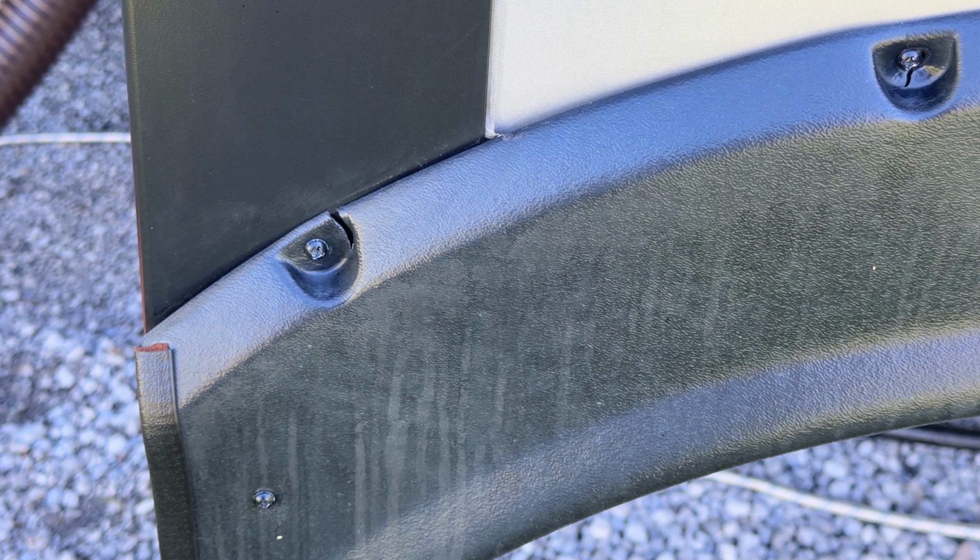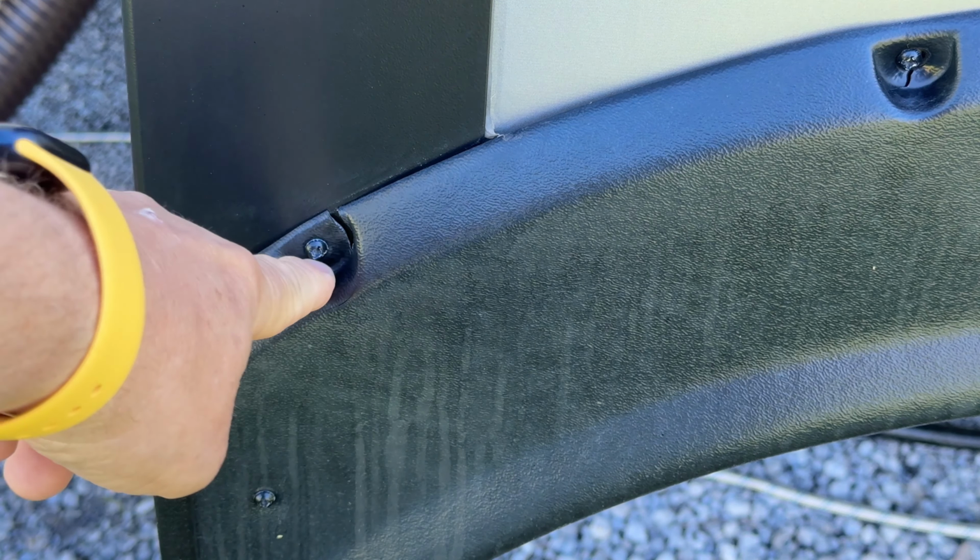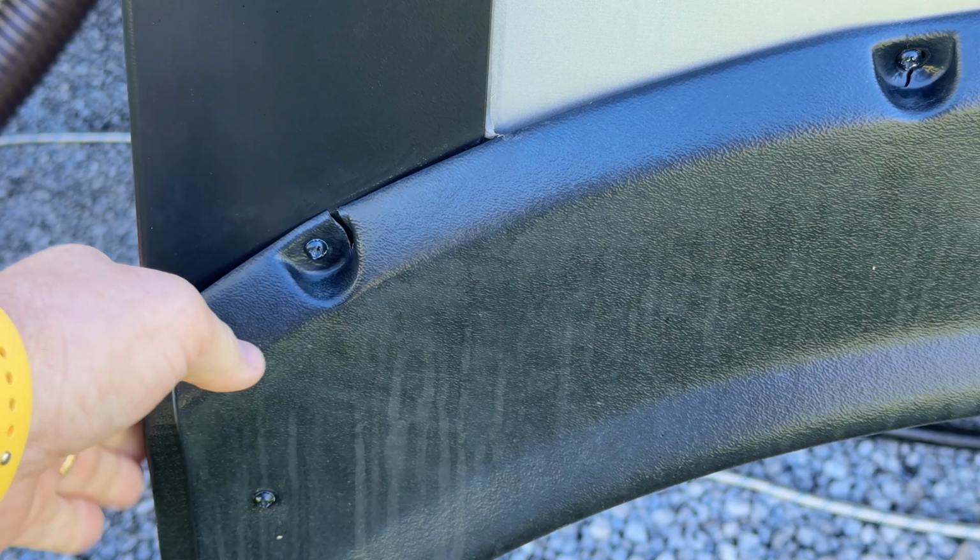Hopefully this shows up on camera, but we already have cracking right here in this plastic trim piece. This actually occurred last summer. We noticed it cracking, but I will tell you, Alliance has already sent us a brand new one to put on. I just haven't installed it yet, because until this one totally breaks, I figure might as well keep the new one in reserve.